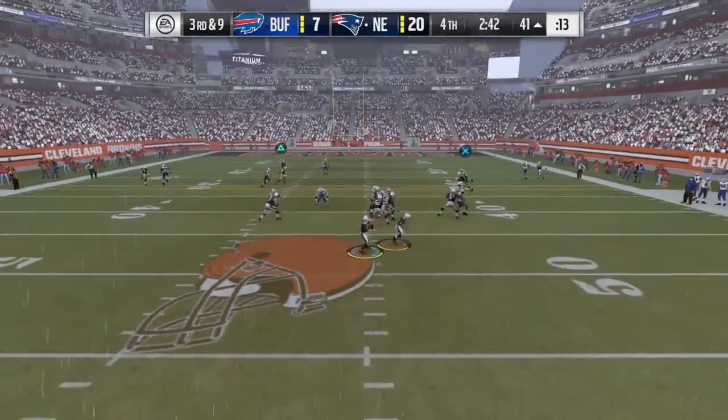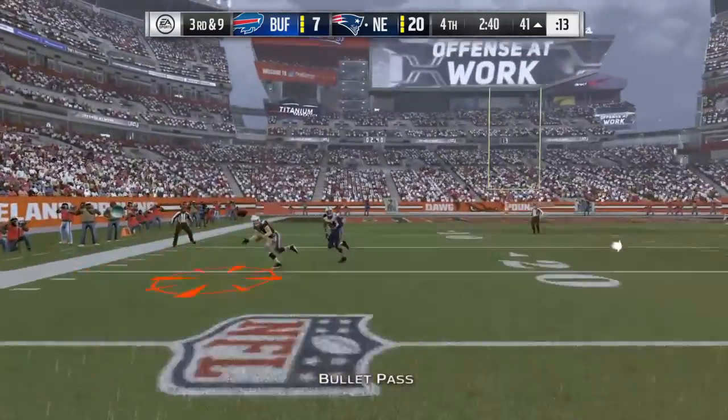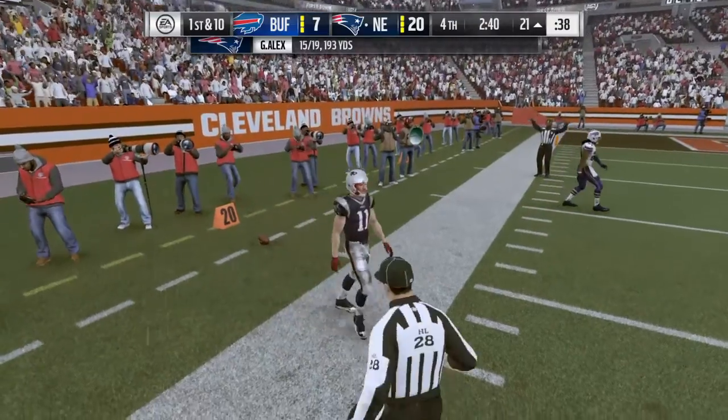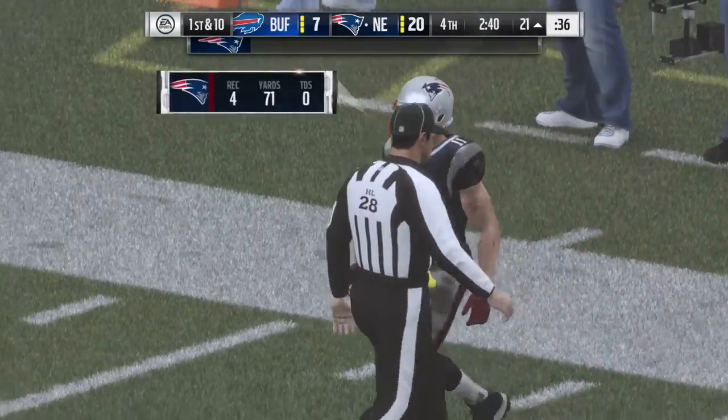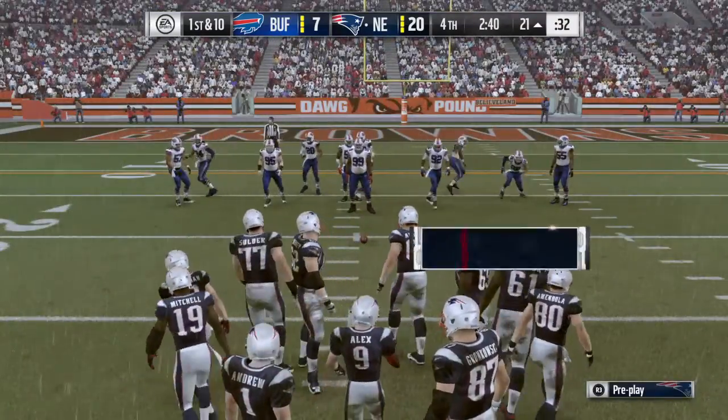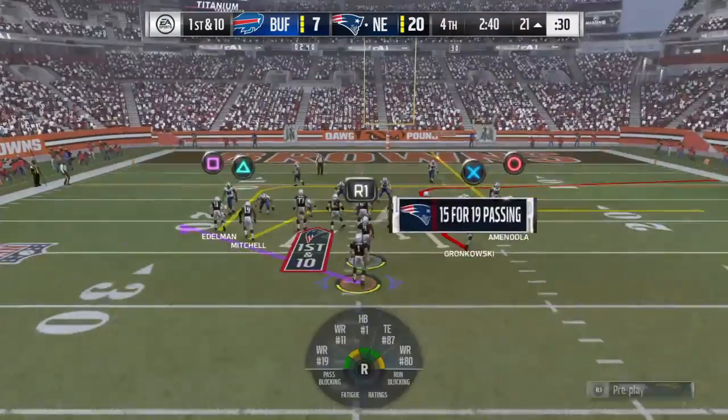Off the play fake. Need time. Need time. Throw. There it is. There you go, Edelman. And he's going to go out of bounds. See, that's why I like to know what the drive is, because I can predict when they're going to cut. Players like Edelman, they're willing to catch it.